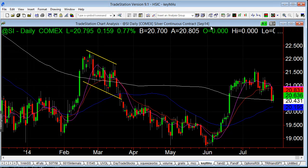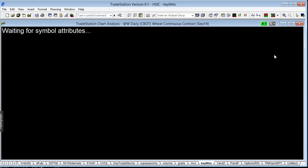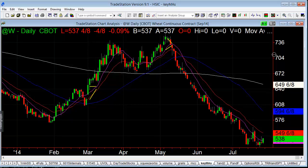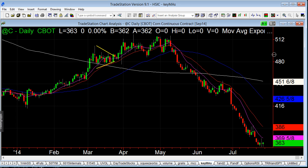Here's silver, 200-day moving average is tested and held. Here's crude oil consolidating right on the 50-day and the 10, so see if this can release one way or the other here. Grains, in a nice downtrend. Still looking at rallies for shorting opportunities here. I think soybeans, corn, and wheat have lower to go.